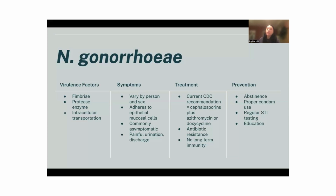In terms of prevention, abstinence, just refraining from sexual encounters. But if you aren't going to do that, just making sure to use condoms properly. And then I also think a really important part of it is just regular STI testing and education, having comprehensive sexual education plans in schools, and just spreading awareness on all STIs so everyone has accurate information.